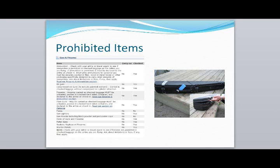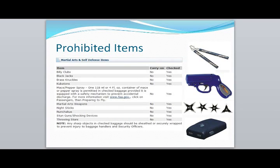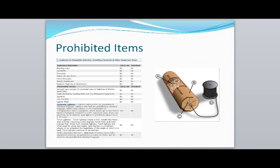So here, firearms, you can take all the firearms you want and put them below. Of course, not as a carry-on. There's a cattle prod, in case you want to check your cattle prod. The crowbars, hammers, all those kind of things are no-nos. Tools, though, it's interesting enough, look at the tools, 7 inches or less are okay. Screwdrivers, 7 inches or less. So I'm surprised if they wouldn't let you have your monopod if they let you have a screwdriver. Guns, and so on, all these kind of things are no-nos. Not dynamite.